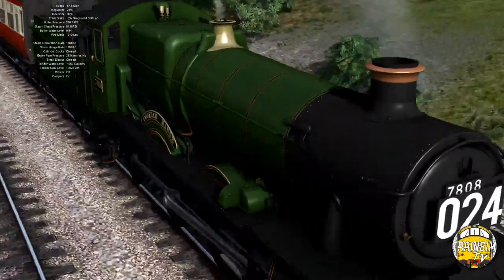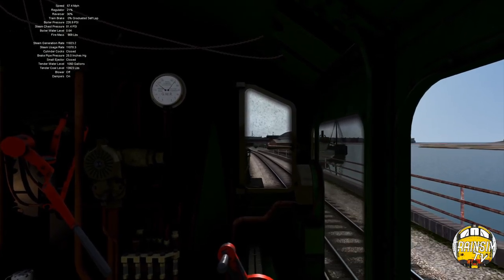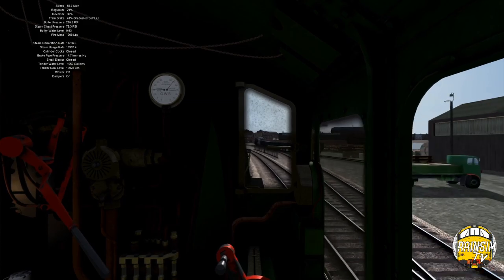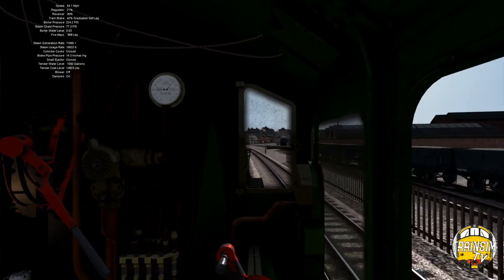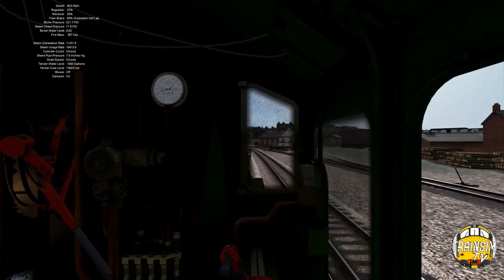So I'm going to get some brakes on in a second. Quite a challenge slowing down a long train with how long the brakes take to come back off again. We're just about to stop at Teignmouth.